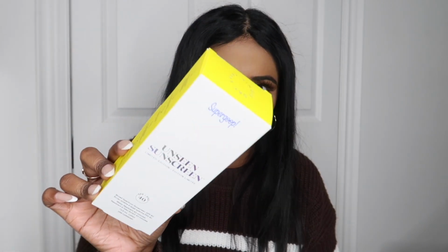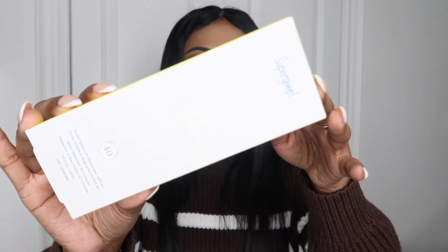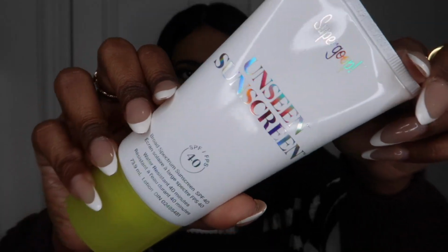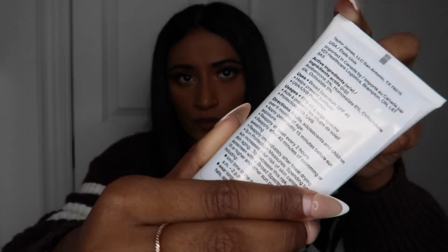And then I picked up the Super Goop Unseen Sunscreen. This is an SPF 40. I love this product because it is like a primer consistency. It's a clear product, so obviously it's going to go on clear, no white cast. And again, it's a primer consistency, which I love. So this is just the packaging. It is the Unseen Sunscreen, SPF 40, and yeah, there's not much to it.